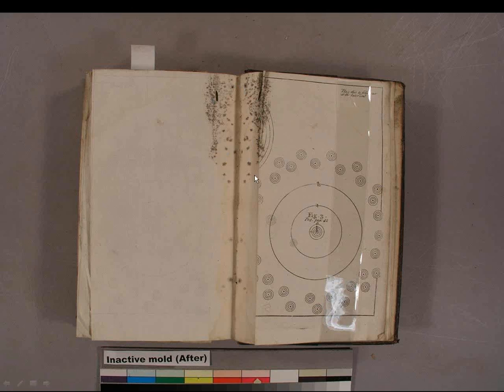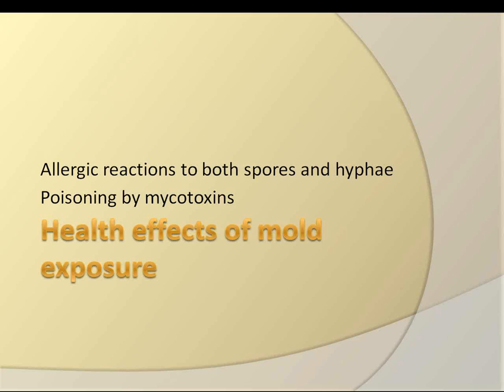This is an example of inactive mold, and you can see there's a water stain, and it grew all along the water stain. The way I treat mold like this is to wipe it with 70% isopropyl alcohol using cheesecloth to just wipe off the extra spores. And alcohol will kill mold if you're able to soak it for about 10 minutes. Unfortunately, once it's treated, this is how it looks after treatment.